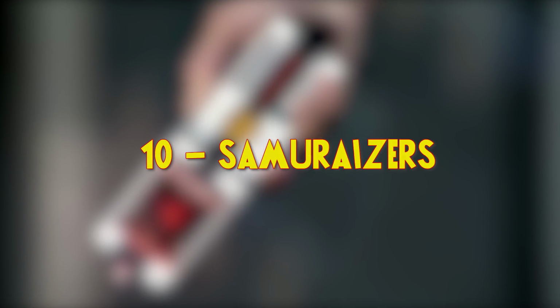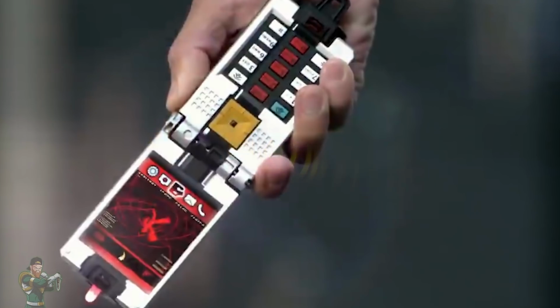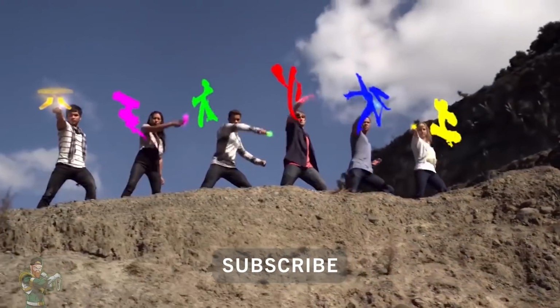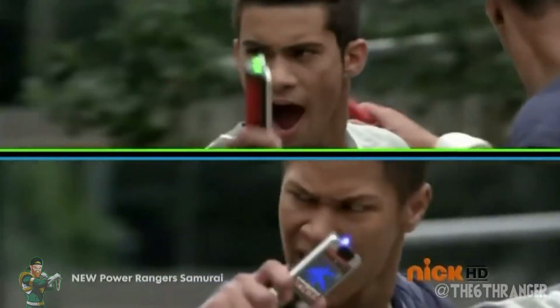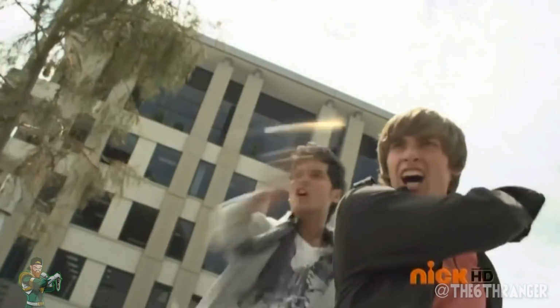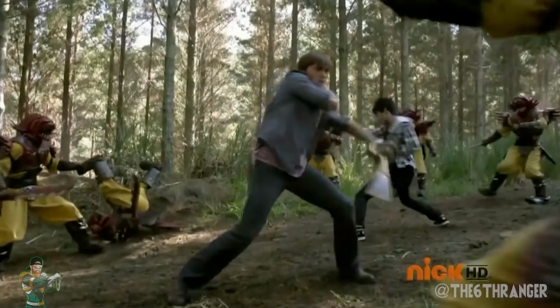Number 10. The Samurizers. The Samurizers are used by the Samurai Rangers. These cell phone type devices are multifunctional and are not just used to morph. In battle, they can be used as an improvisational weapon used to summon forth anything the Samurai Rangers may need to combat the Nighlok. The Samurizer is also used to summon the Zords and form a Megazord.